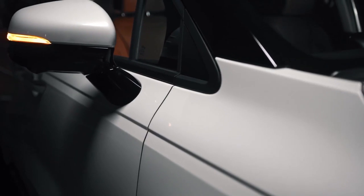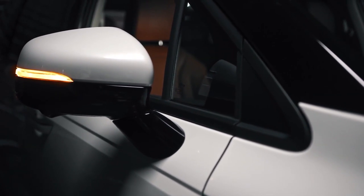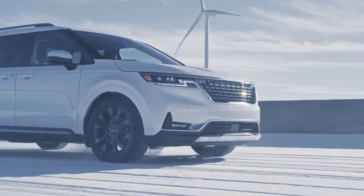The chrome-finished C-pillar extends around the rear and uses an eye-catching pattern you'll spot echoed in the interior. Large, two-tone mirrors improve all-important visibility and provide a real presence, while black and chrome moldings on the bottom of the door create a polished appearance. And while we're selective with our use of the term luxury, it's fitting in the case of Kia Carnival.